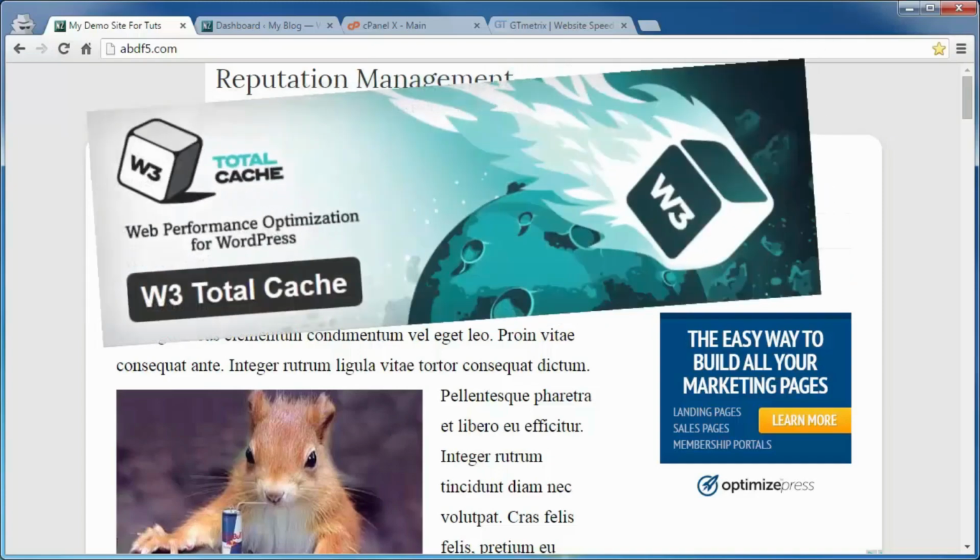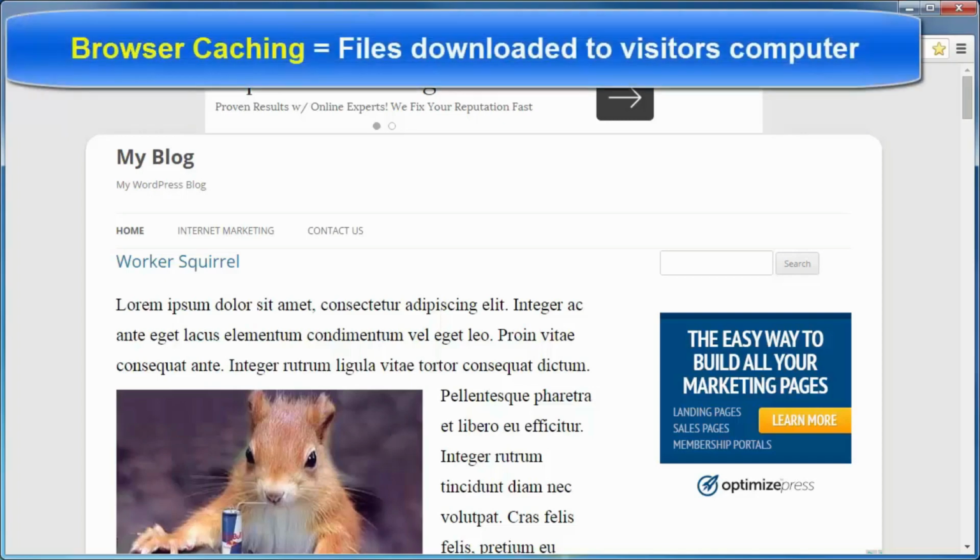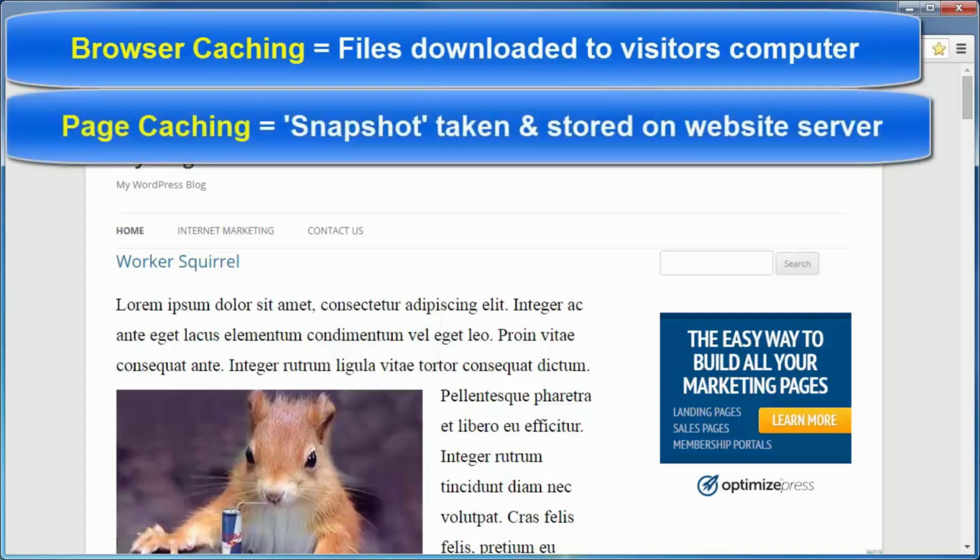That's probably why it's part of the name. The process of caching is basically when certain bits of your WordPress site do not change very often, like say your header image or your CSS files. Well, these bits are stored for quicker retrieval. Stored? Stored where, you might be wondering? Well, there are two types of caching going on here. Browser caching, which is local, and page caching, which is server-side.